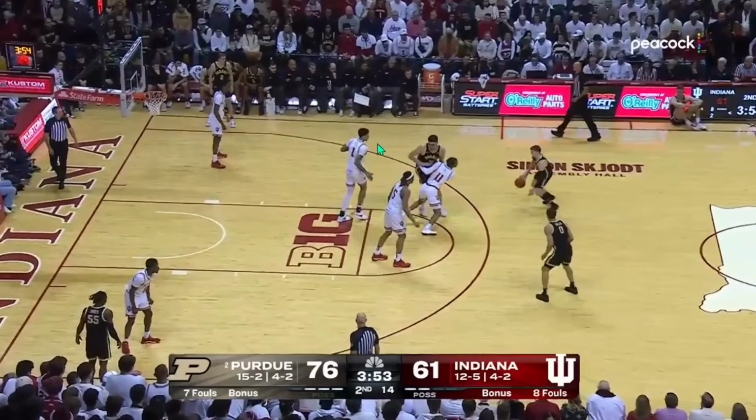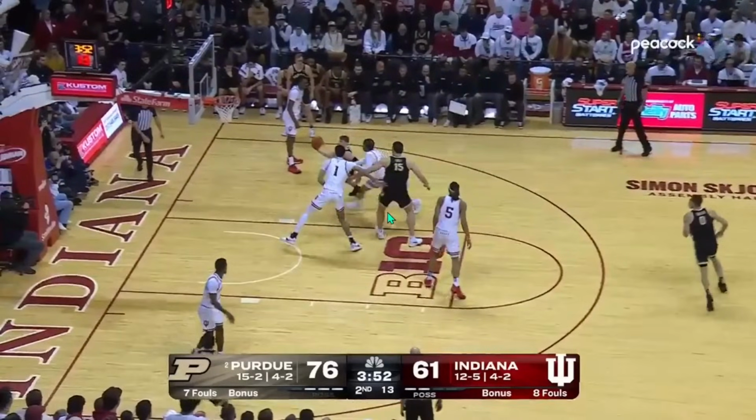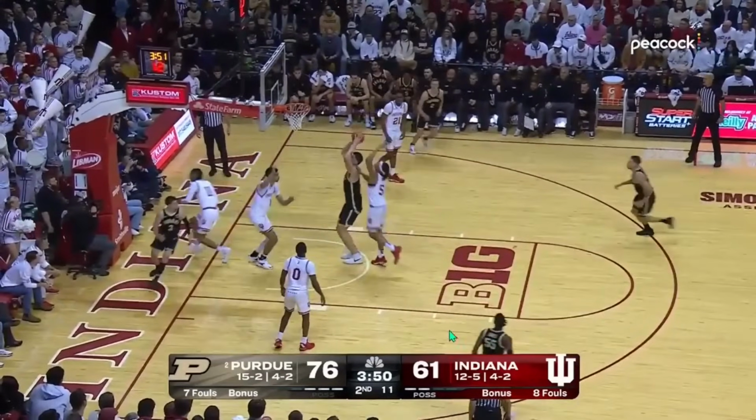So notice here, he's going to stay with Edey on the roll and leave it up to the guards. Now, Braden Smith is just so good at disguising everything. Right here, he knows that he has 7-foot Kalel Ware rotating over to try to help at the rim. And this is just beautiful. He's going to finger roll, lob it almost up to Edey. He did it against Tennessee late in the game.